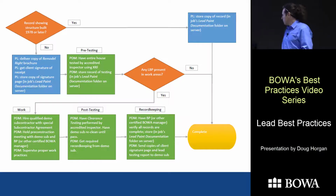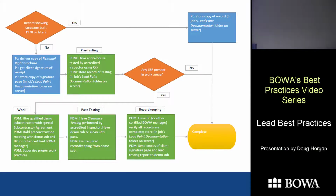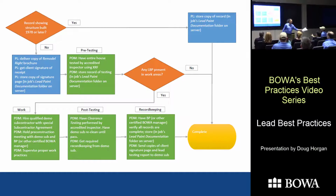Let me hand these out too. If you can pass these around. I only printed enough of these for production folks because everyone else has it in the office.